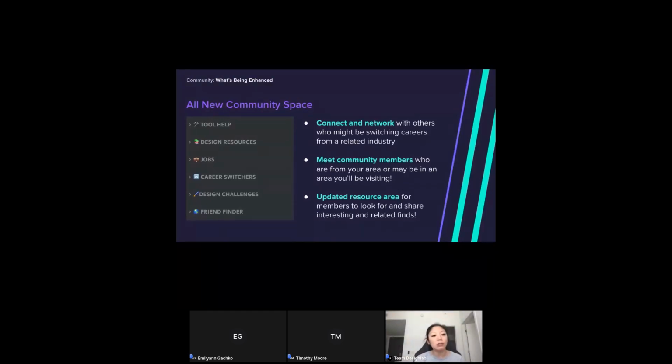We have a new section called Career Switchers. In our community, we have a lot of folks who are career switchers from a lot of other industries. I myself was one. I came from retail and support. So if that's where you currently are at, it is doable. It is absolutely doable to switch careers regardless, support or not.